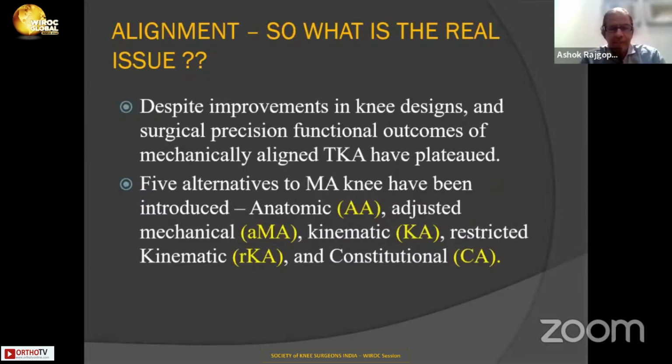A lot of articles have been written about the unsatisfied patient, and some reports, particularly those from Phil Noble and his group, allude to the fact that almost 20% of all patients who have undergone total knee replacements are not satisfied with the results. As an alternative to this mechanical alignment, a number of options were introduced, and the 5 common alternatives were the anatomic, abbreviated as A, the adjusted mechanical, the AMA, the kinematic, the KA, the restricted kinematic, and the constitutional alignment.